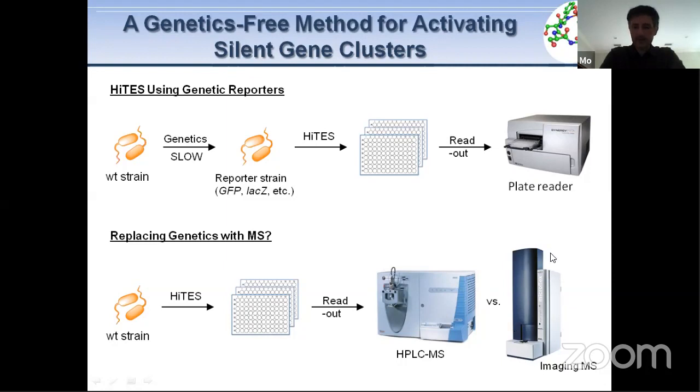On the other hand, if we could image these wells somehow rapidly, that would expedite our workflow. And so we became intrigued by this idea, and I, at the time, bit the bullet and bought an imaging mass spectrometer for the lab. We became really good at using it to characterize these metabolomes, and now we can read out 500 or 1,000 of these induced metabolomes in one afternoon. That has really enhanced our platform.